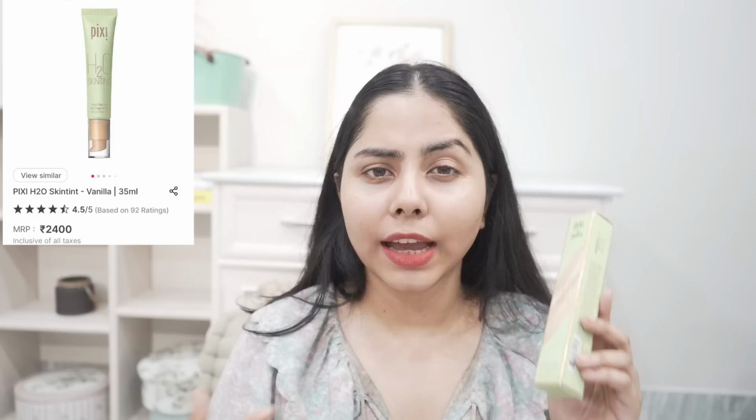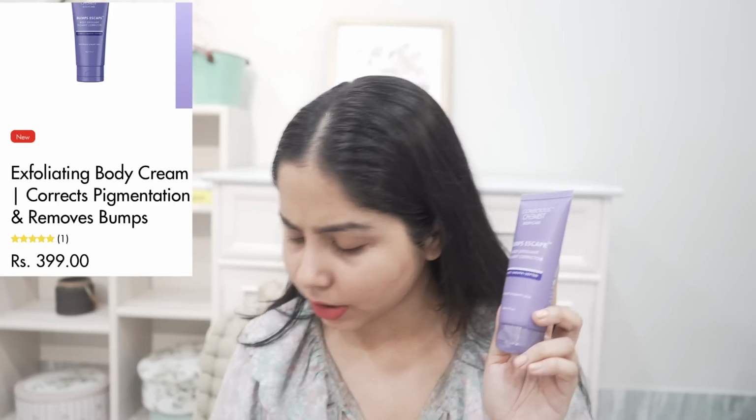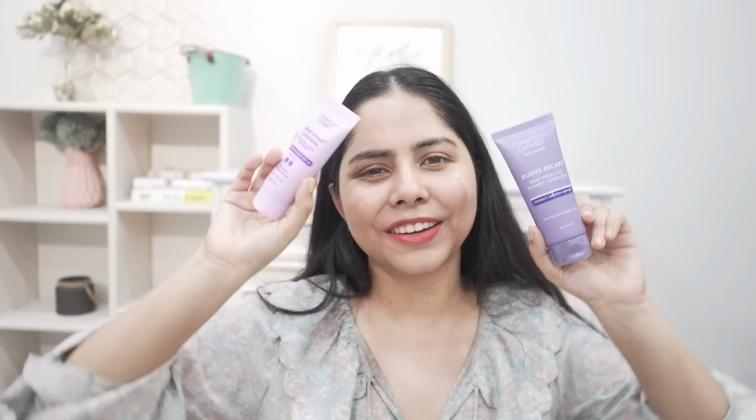Next I have this Pixi Skin Tint, and I buy this frequently. I usually ordered the shade Nude because they didn't have many shade options, but now they have quite a few, so I ordered Vanilla. Then I have this one from Conscious Chemist, their body pigment corrector. This is an exfoliating body lotion. I also bought their new berry sunscreen, because you told me to review this, so I got it. I'm going to review this soon.